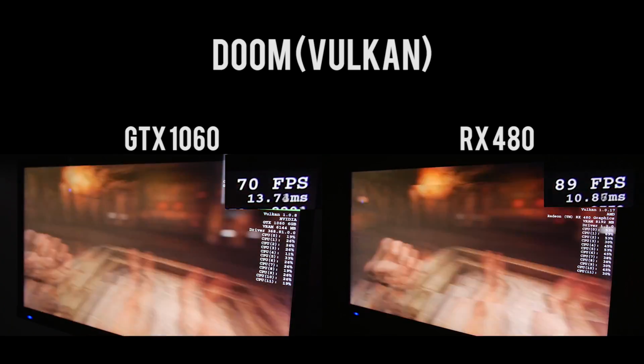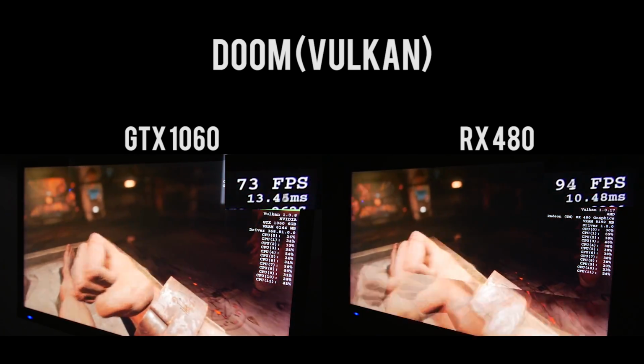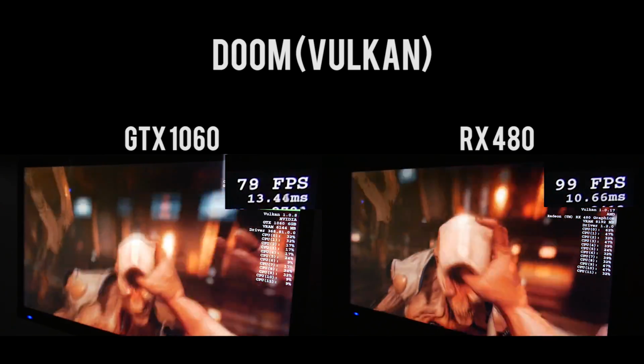Alright, and finally we have Doom running Vulkan, which, like DirectX 12, is not yet supported by Fraps, so here's some actual gameplay footage with the game's built-in frame counter.